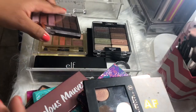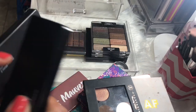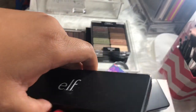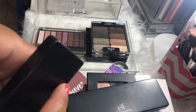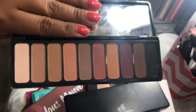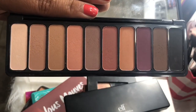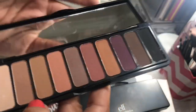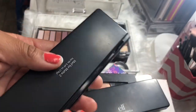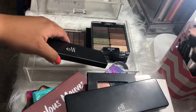The next two are by e.l.f. And this one is the Mad for Matte 2 palette. That's what that looks like. It's really pretty. I like this one more than the original Mad for Matte. But yeah, this one's really nice. And if you're on a budget, I mean, you get a full palette for 10 bucks. So that's the Mad for Matte 2.